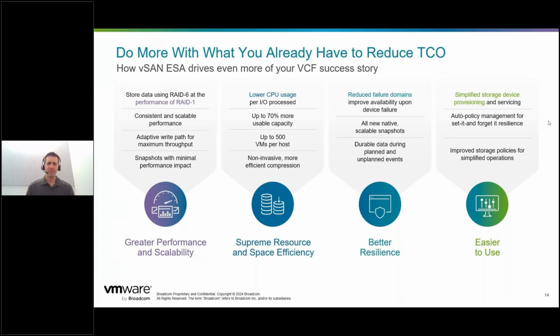Of course, we've got quicker native snapshots for better resilience, as well as, again, bringing over a lot of the mature enterprise-grade resiliency features, like data durability, both during planned and unplanned events. So a very mature, hardened, resilient solution.